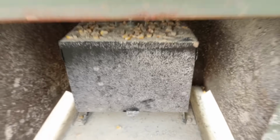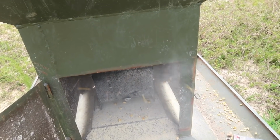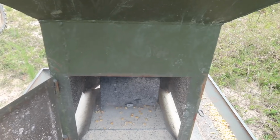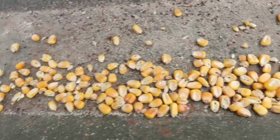I'll get her cleaned out in a minute. Alright, that's getting a little better there. We'll let her run. That'll eventually work itself out. I could drop it down a little bit, but I don't want to put too much out right now, as hot as it is. Them old ants have been just tearing it up.